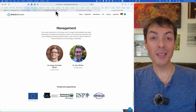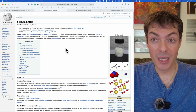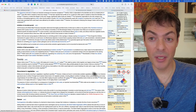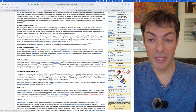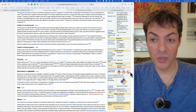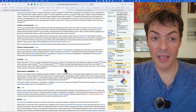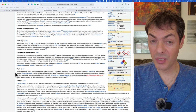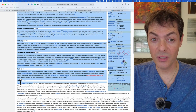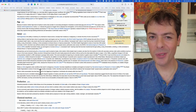And, finally, I looked at this sodium nitrite. It's a pretty nasty chemical. In its pure form, it's flammable, poisonous, dangerous to the environment, toxic, it's an oxidizer. It has a lot of problems. It's deadly to pigs. It's linked to carcinogenicity. So there's some issues I see.